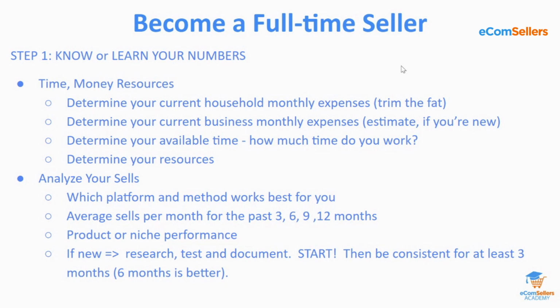And then next, if you're new, you have to research, test, and document. As part of this process, you're going to have to just start, and be consistent for at least 3 months, if not 6 months is better, so that you can have some baseline data to start with, so that you have an idea of what your numbers are. That doesn't guarantee that that's what your numbers will be.